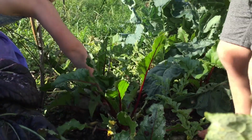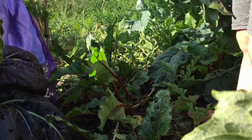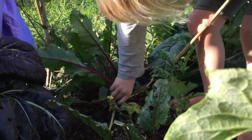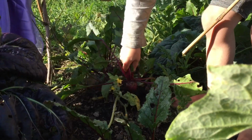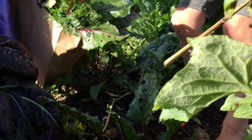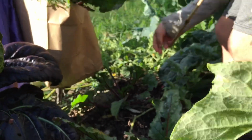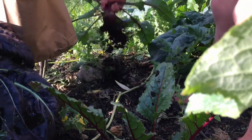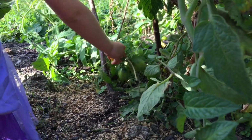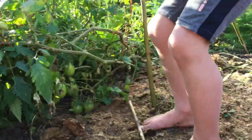Okay, I'm picking this one. Oh, that one's a bit of water. Okay. You pick two, Jasper. Come on. So Jasper's picking them. It's a big day today. Yeah. Just five, then that's enough. Why not one more? Let's go. We are picking some. I think we're quite full. But we could have just two.